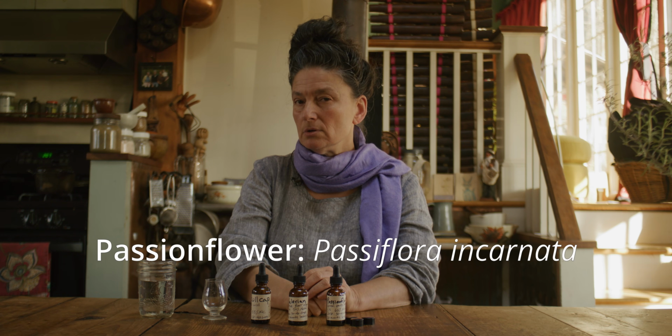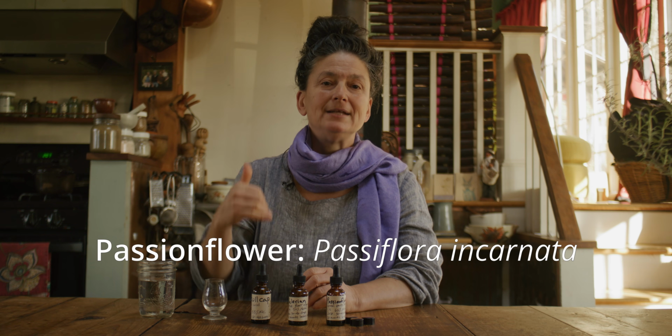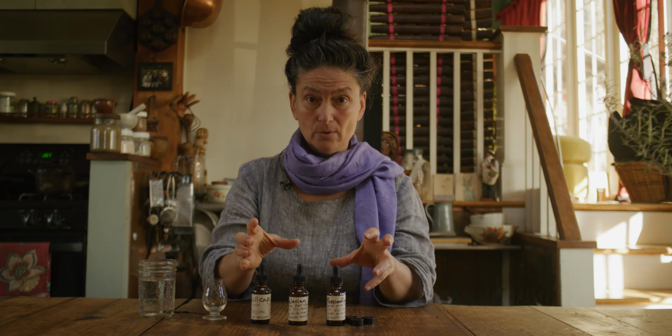This is an herb that we use when we have mental diarrhea. We have looping thoughts. Our brain isn't quieting down. Skullcap has some of that. They all overlap, by the way, in qualities.